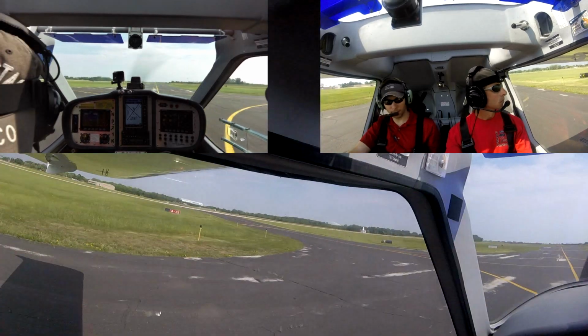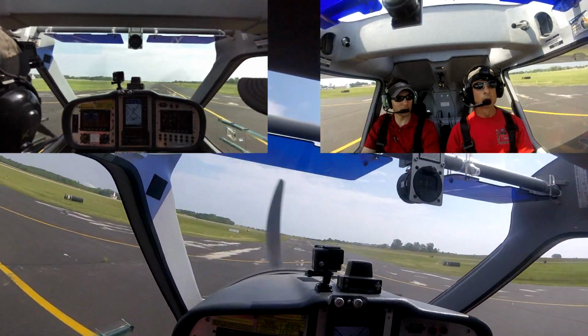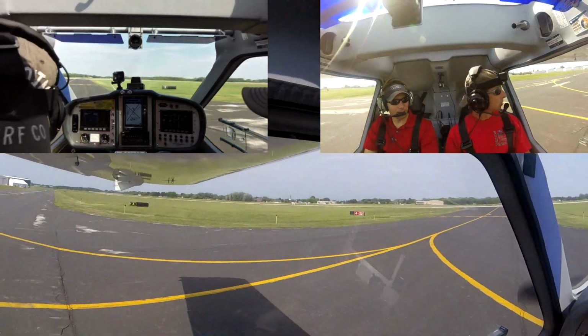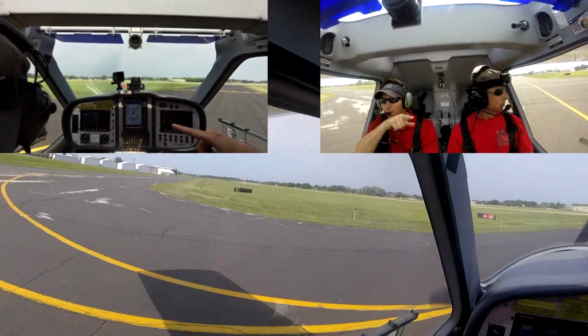Alright, 2-2 is clear. So remember, time out, I have the airplane. Just remember, when we do this, we're looking down there, no airplanes coming. See how I come past this line a little bit? Okay. And then I do a hard angle over to the left like this, and that takes away our blind spot from the wing. We can see right down runway 4.